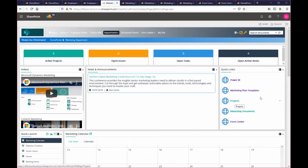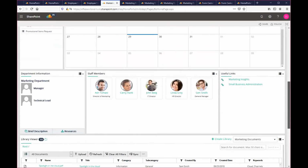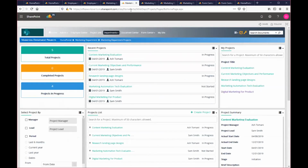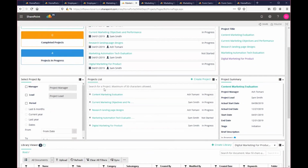So it comes with project management as well as document library also for each department, each team. There are many other parts which are not shown here. And again, this is all configurable. So let's go to the projects. This is the project hub where this particular department has 5 projects open, and I can see the summary right by clicking here, and you can see the project summary right here.